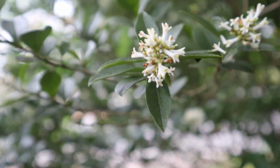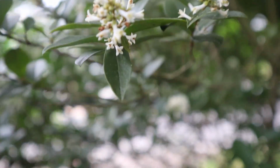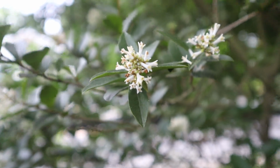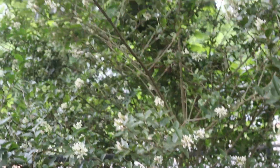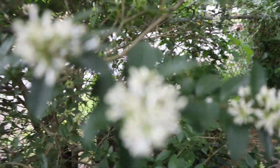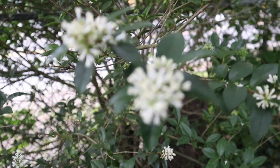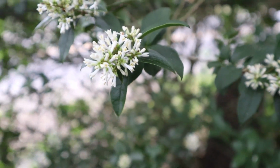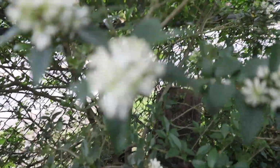There's a lot of mosquitoes over here, so I'm going to be jerking around. But yeah, they make these little itty bitty flowers all over it. I don't know the name of this bush, but it's pretty. The bees like it. Let's see. Focus, please. There we go. If you know the name of this bush tree, let me know. It smells pretty. It smells very florally.